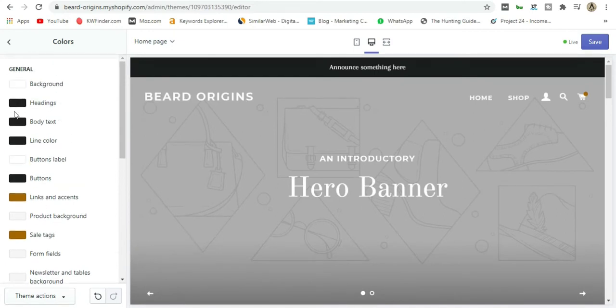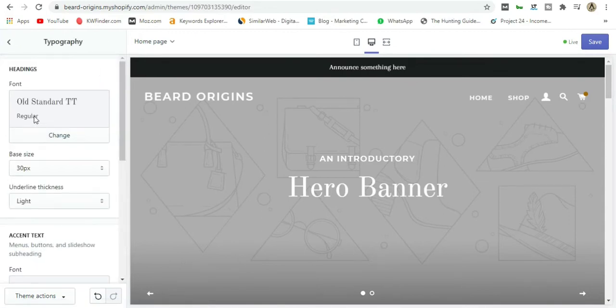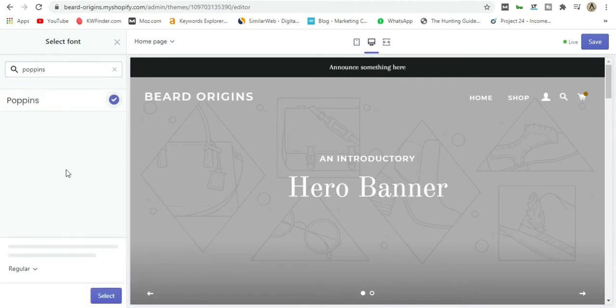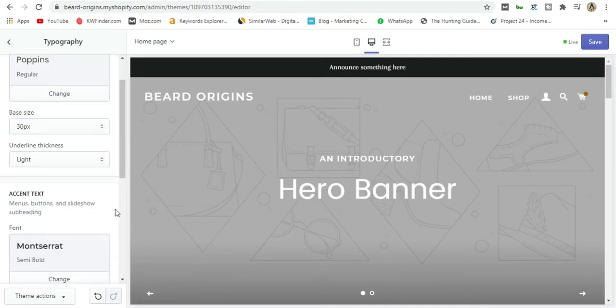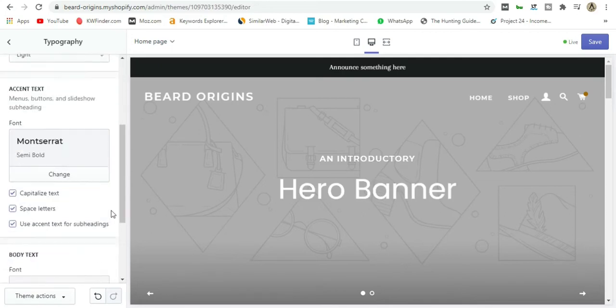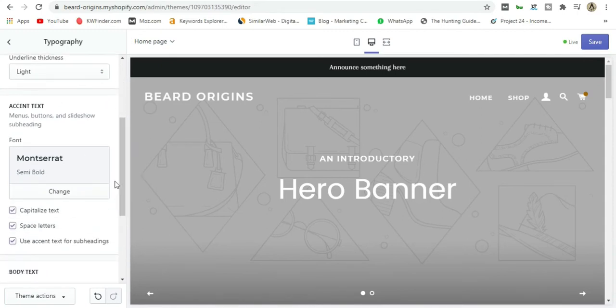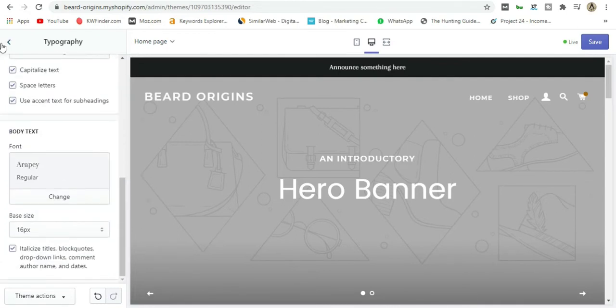You can change the headlines, the body text, line color, button labels, and all the different cool colors on the site. Typography, you can go ahead and change up the typography. I like Poppins. It's a very straightforward font, and it's being used by quite a lot of different websites throughout the world. So you can change the base size and the thickness, whether you want semi-bold or ultra bold or whatever case may be, and you can work through these and change it up the way you like it.